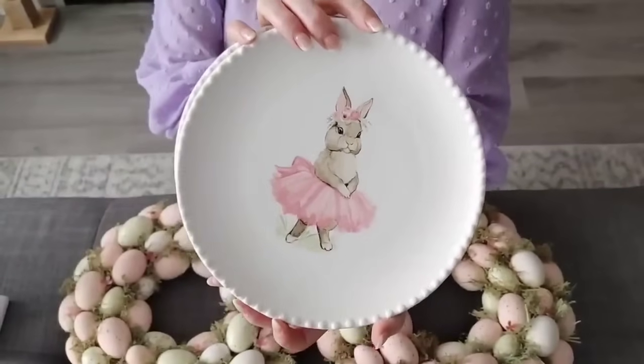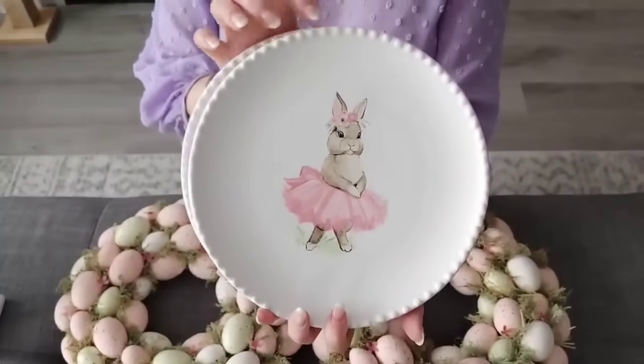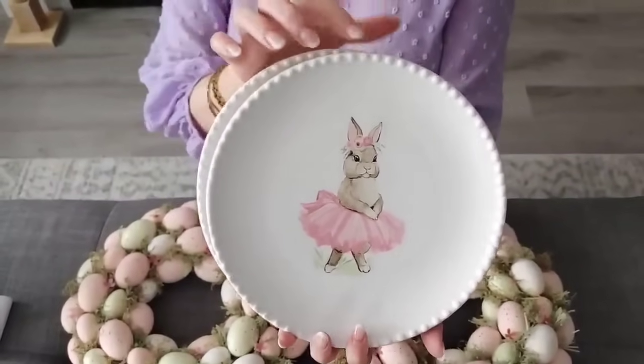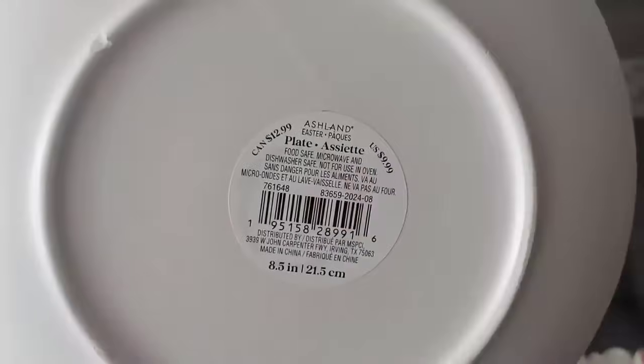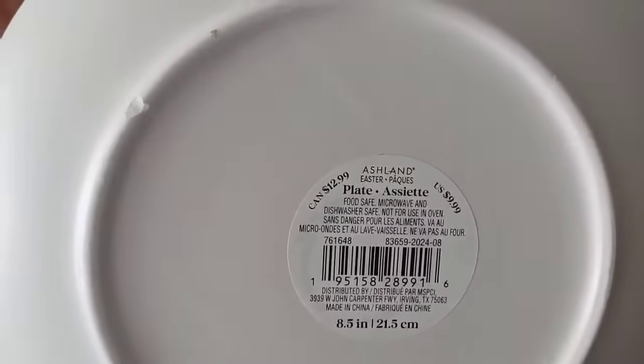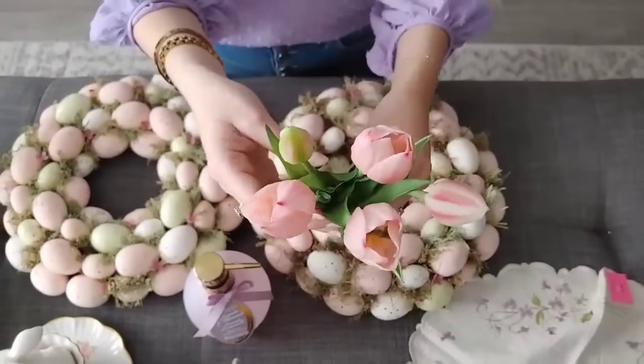I did want to include these plates also. I got them from Michaels. It was buy one, get one free, and I was so drawn to the design as well as the ruffled detail on the edges. I really wanted to incorporate these in my kitchen and thought they would be perfect.